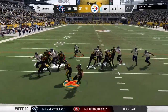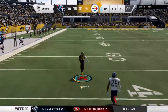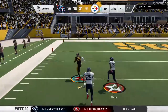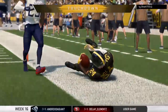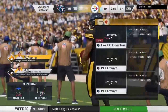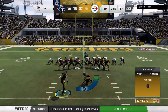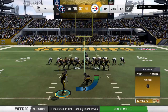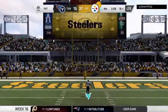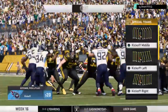On second down, Snell, and he's into the clear. He's at the 50. He's at the 30, 20, 10, and into the end zone. Touchdown, Pittsburgh. Benny Snell, his 3rd touchdown of the game, number 11 on the year. And the Steelers broaden their lead. Extra point splits the uprights, and that pushes the lead up to 23.